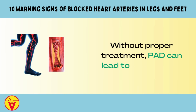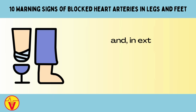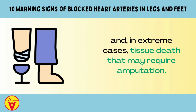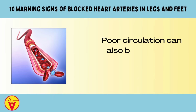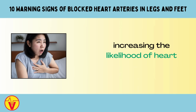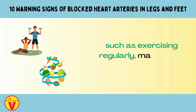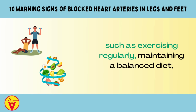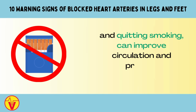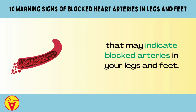Without proper treatment, PAD can lead to severe pain, infections that heal poorly, and in extreme cases, tissue death that may require amputation. Poor circulation can also be a warning sign of widespread artery disease, increasing the likelihood of heart attacks and strokes. Recognizing early signs and lifestyle changes, such as exercising regularly, maintaining a balanced diet, and quitting smoking, can improve circulation and prevent complications. Here are 10 important warning signs that may indicate blocked arteries in your legs and feet.